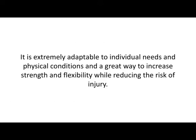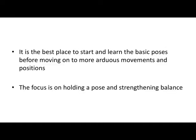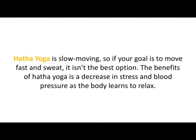It's extremely adaptable to individual needs and physical conditions, and a great way to increase strength and flexibility while reducing the risk of injury. It is the best place to start and learn the basic poses before moving on to more arduous movements and positions. The focus is on holding a pose and strengthening balance. Hatha yoga is slow moving, so if your goal is to move fast and sweat, it isn't the best option. The benefits of Hatha yoga are a decrease in stress and blood pressure as the body learns to relax.